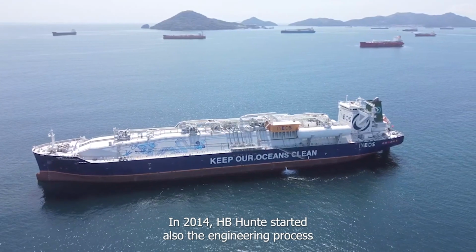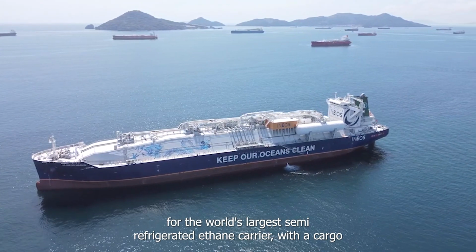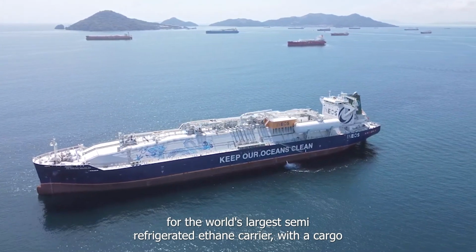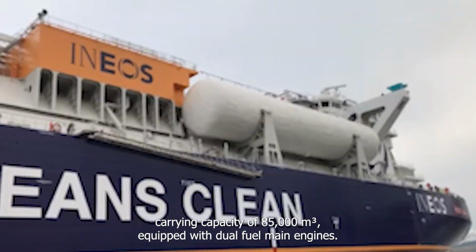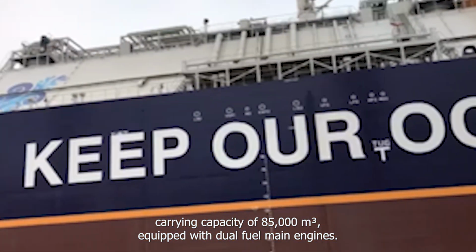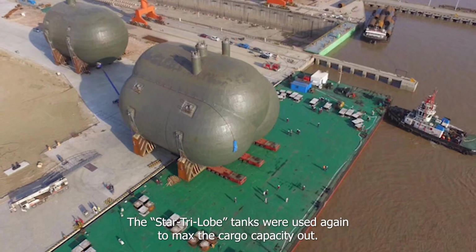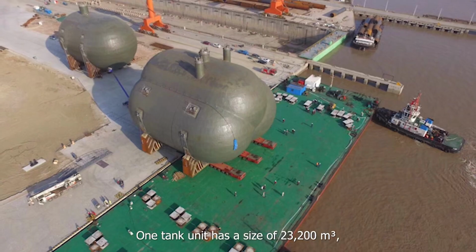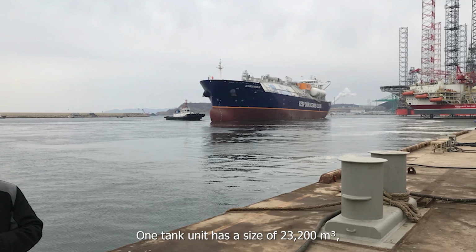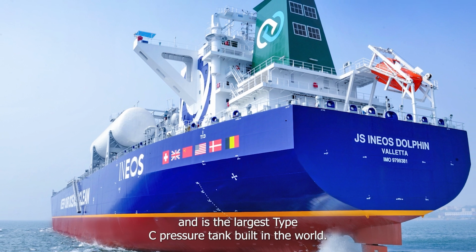In 2014, HB Hunte also started the engineering process for the world's largest semi-refrigerated ethane carrier with a cargo carrying capacity of 85,000 cubic meters, equipped with dual-fuel main engines burning ethane as fuel. The star tri-lobe tanks were used again to max the cargo capacity out. One tank unit has a size of 23,200 cubic meters, and is the largest Type C pressure tank built in the world.